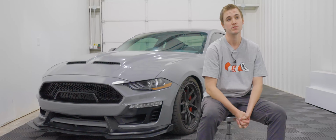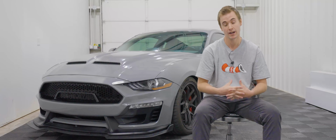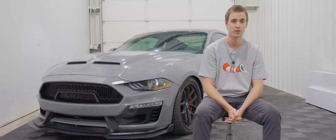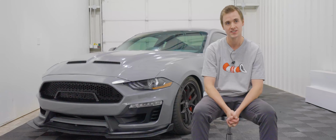Overall, I'm really, really happy with the wrap. It came out great. I'm just happy to have it in the color that I really like. It makes it more my own, something that I can appreciate a little bit more. It stands out so much more. It was originally black, and as you may know, black cars are impossible to keep clean. So this is a very needed change. And it really makes the car stand out a little bit more.